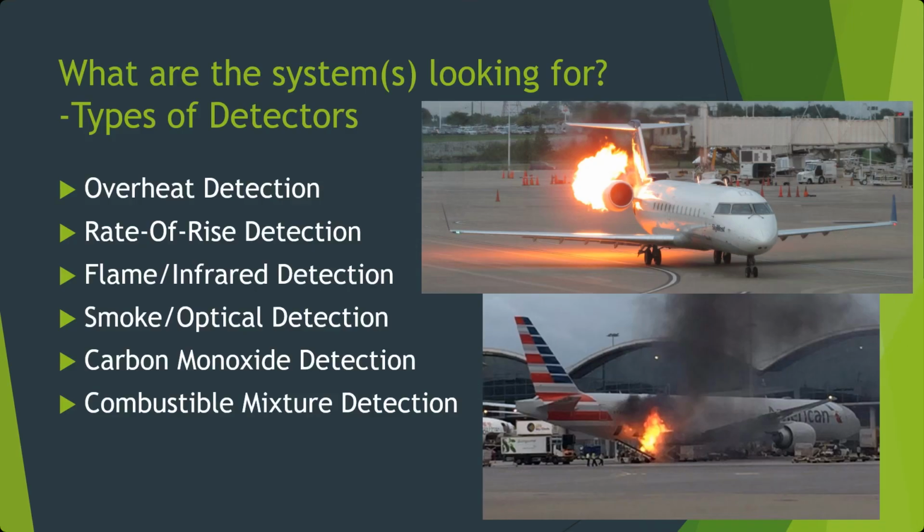And then combustible mixture detection, not super common, but again, more of a cargo thing. If you're going to be carrying certain hazardous materials or items that could create a combustible mixture, it's that. There is one area where this is being used. We covered it already. Does anyone remember where that was? Where this system is being added now? Or systems that prevent this?